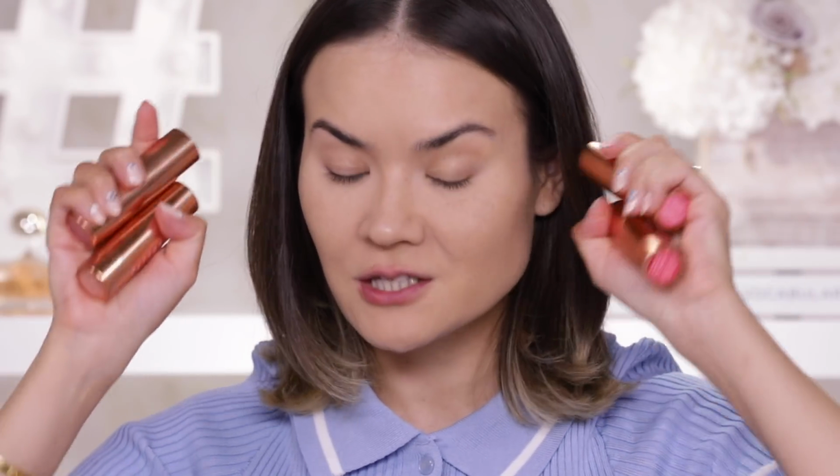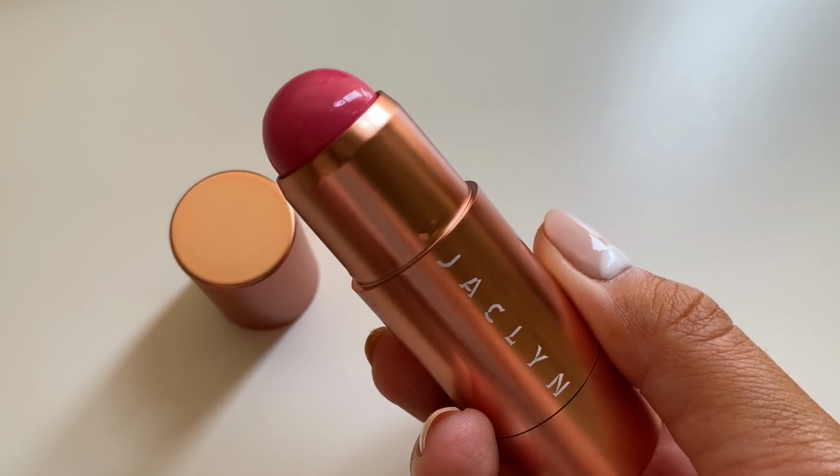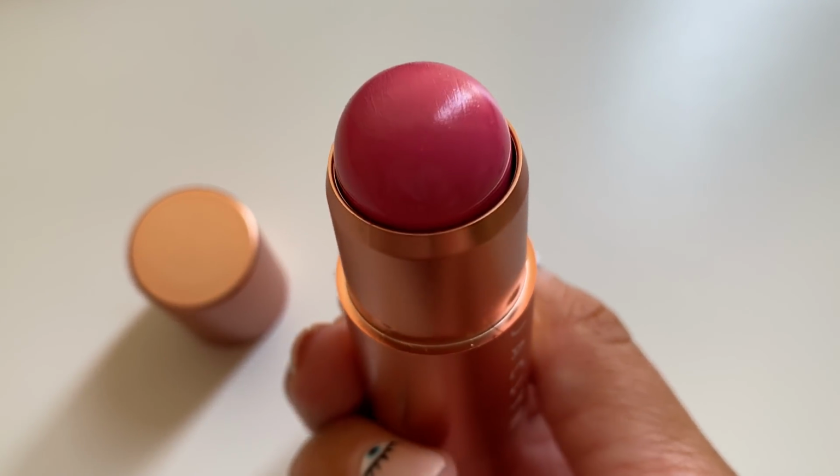Since we're going in order of all the blushes that I'm loving this month, let's get to the number one blush that I'm loving this month, and it goes to JACLYN Cosmetics Cream to Powder Blush Sticks. These are incredible, you guys, and they're incredible because they have this unique capacity to glide on like a cream and then blend out and set like a powder. So this is ideal for someone like myself who's very oily. It's perfect under foundation. It works over foundation. It's just a dream formula.